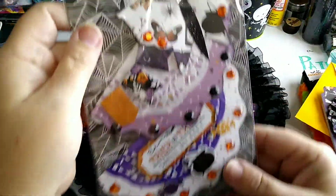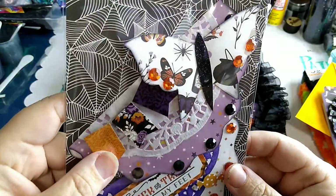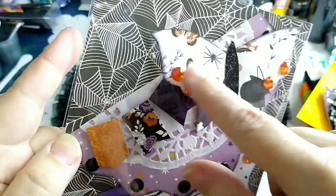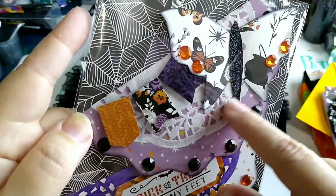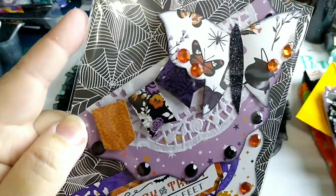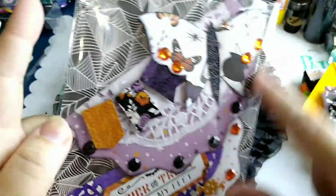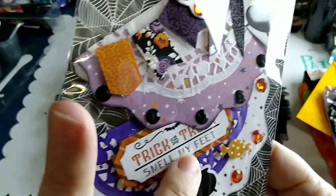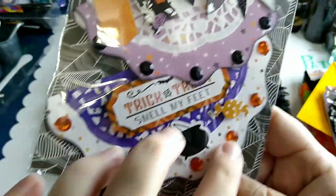So in this pocket, oh, these are so cute. So, so cute. She's got some little bag toppers that have, this one has a butterfly, kind of a Halloween butterfly with jimmies. And then there's like this little banner here. And this really pretty little rosette, or not rosette, doily, paper doily. And she's got this cool scalloped paper with little blings all over it. And this one has the trick-or-treat smell my feet with the cauldron and the candies and the bling.